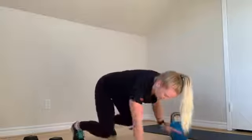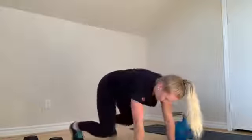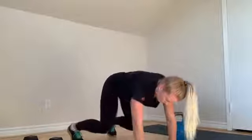Last one. Good. Drop into your knees, bringing your knees 1 inch off the floor, alternating with chin. Eight, nine, and 10. Good. 1 minute rest.